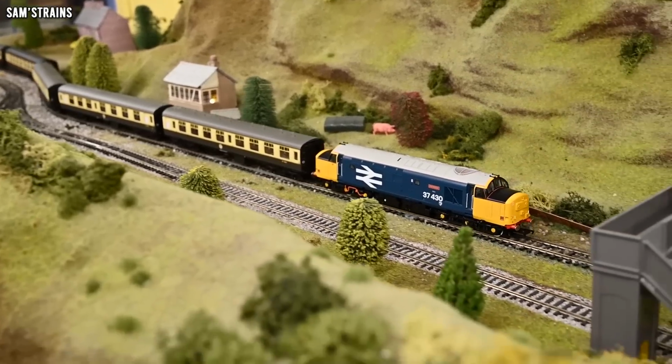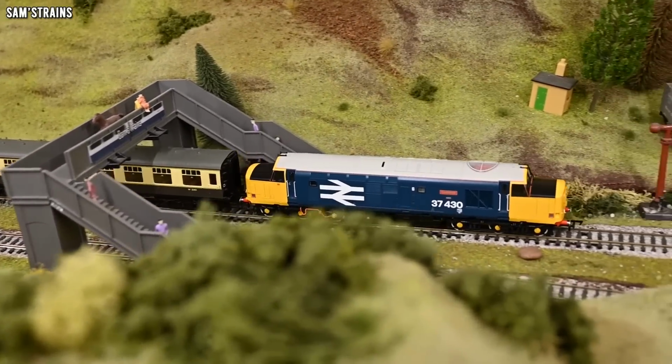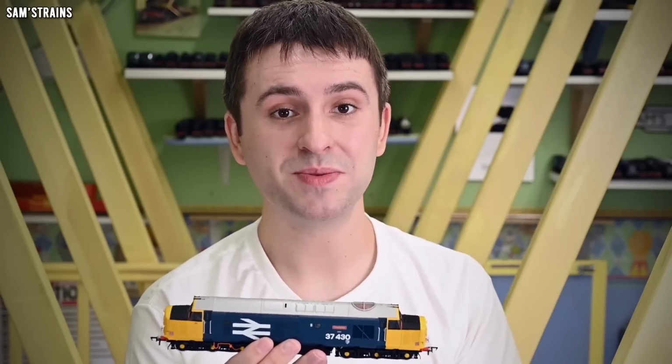Definitely an improvement, in fact, over the previous Bachmann Class 37, although this example that I reviewed actually performed a little bit worse than the previous example. If you're interested in the review, I'll post it up there. Generally speaking, quite an impressive one this time.